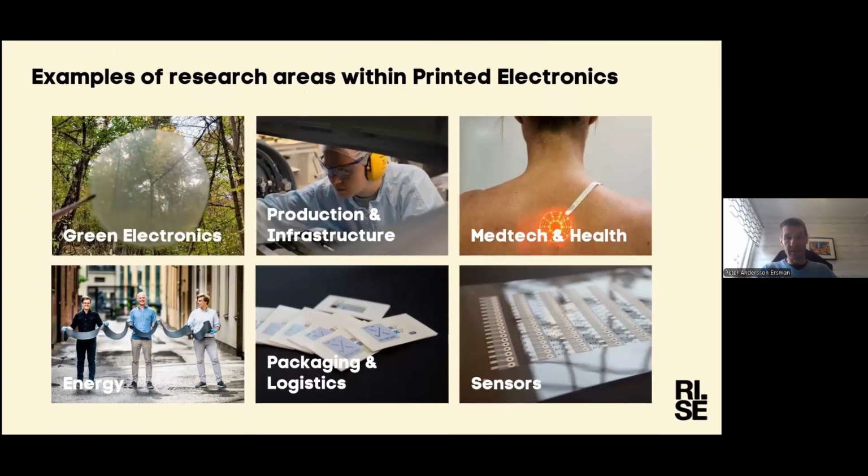Example research areas, I think you are quite aware of this. Energy, you can create supercaps and batteries. A lot of different sensors are being developed in all research groups all around the world. Medtech and health is a huge area. Green electronics, of course, as I already mentioned, on the sustainability with sustainable substrates and green solvents and so on.